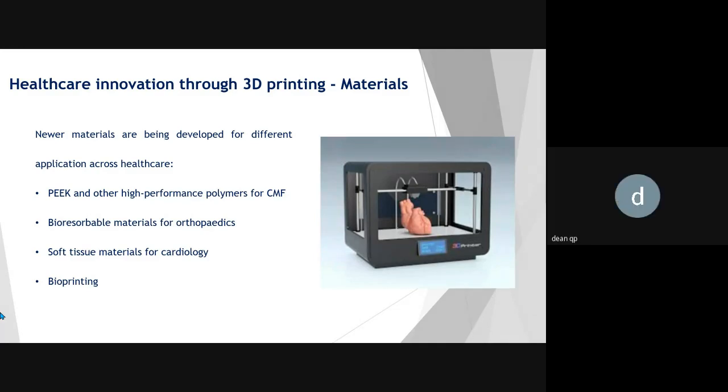There is a question on PEC. I don't think PEC is available in India as yet. PEEK is there, but PEC, I don't think it's available. Any idea if it's available in India? PEC is available, but the medical grade PEC is not yet available. Yeah, that is the challenge. PEC also has some applications in the industrial sector. Okay. So as a material, it's available. Its medical grade is not yet available.